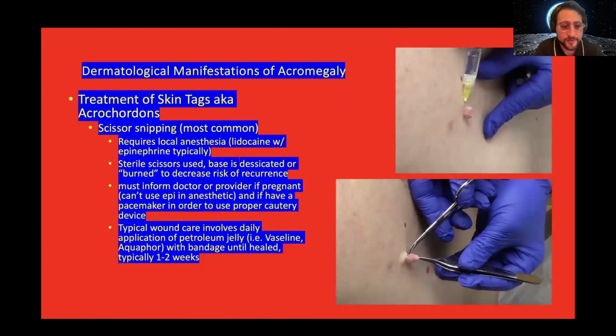So with scissor snipping, it's the most common way. You use a local anesthetic, such as lidocaine with epinephrine. We use sterile scissors, and the base of the skin tag is often electrodesiccated or burned, quote unquote, to decrease the risk of recurrence. You must inform your doctor or your provider if you're pregnant, because you should not use epinephrine in an anesthetic. It shuts off or slows blood flow through the umbilical cord. And if you have a pacemaker, you have to use a different cautery device.